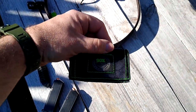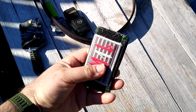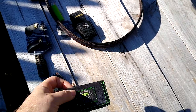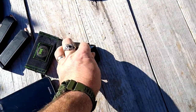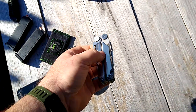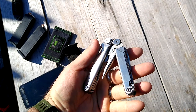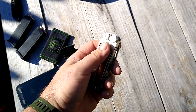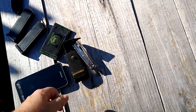SOE business card holder. Not a bad idea to have business cards. I have them from SOE, a few others and my own. I use this stupid thing every damn day. I cannot tell you how many times a day I use this stupid multi-tool. And I've lost dozens of them. This is the Wave, I believe, or Wave Plus. It works perfect. It's a great multi-tool.